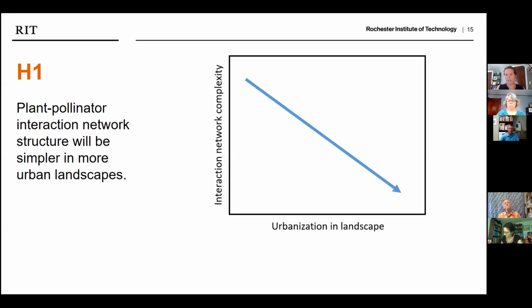And we have 3 hypotheses that we can test here based on previous literature. And so one of which is that as urbanization increases, I expect that the complexity of the network, literally the nodes of interaction that we're going to see in terms of students doing this individually or compiling our class data, is that we're going to see the complexity go down. And that's in part informed by previous research.